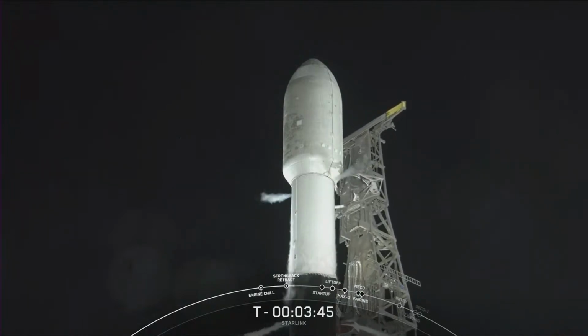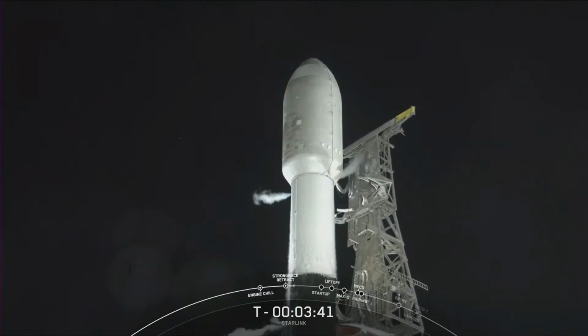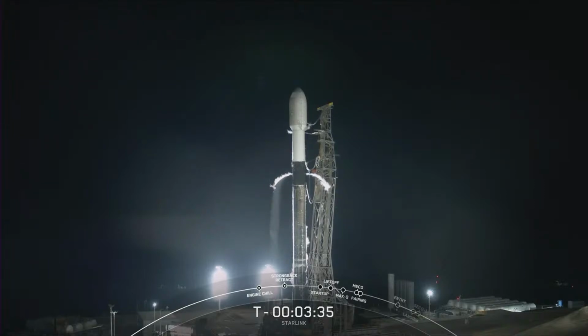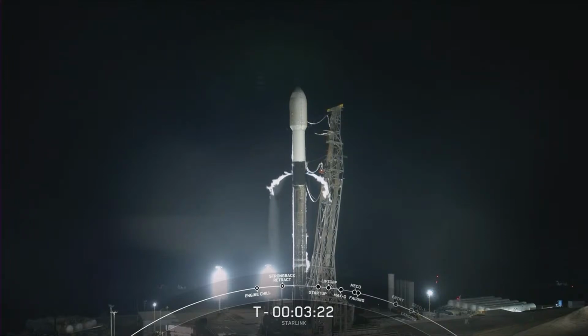You can see the clamp arms have already opened and the TE is pulling away from the first stage right now. And the TE is the structure that provides liquids, gases, electrical connections to the second stage, as well as air conditioning to the payload fairing. Now at this point in the countdown, both the first and second stages are nearly fully loaded with 1 million pounds of kerosene fuel and liquid oxygen. Those little white clouds venting from the side of the booster are from the TE LOX line.